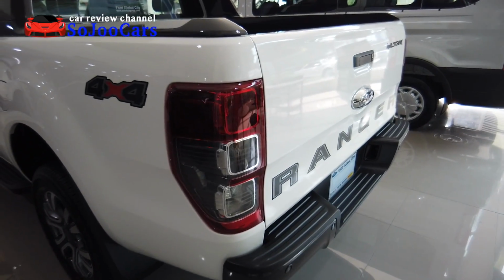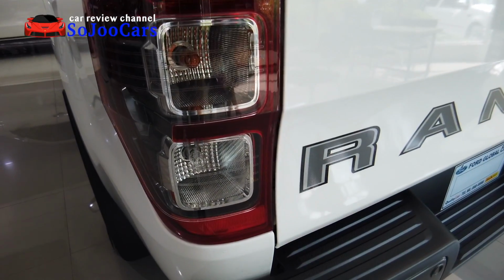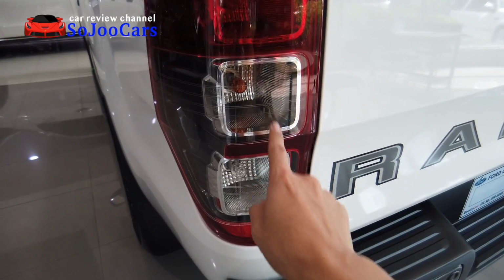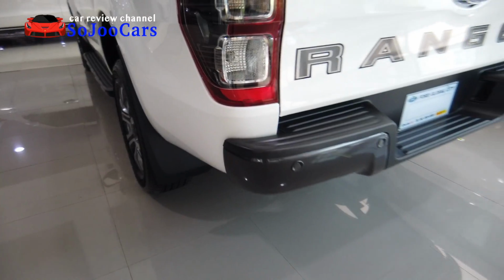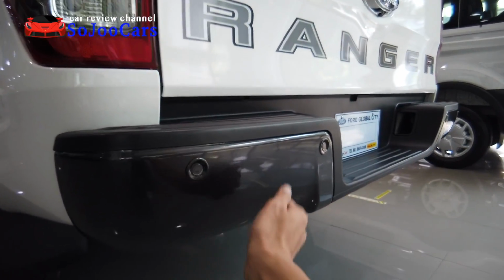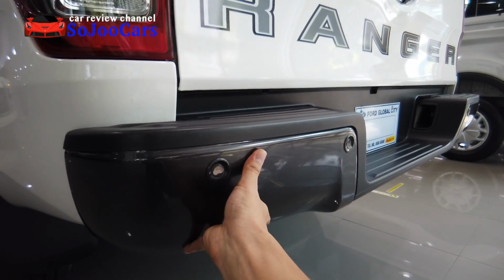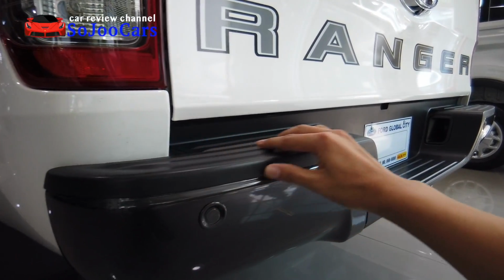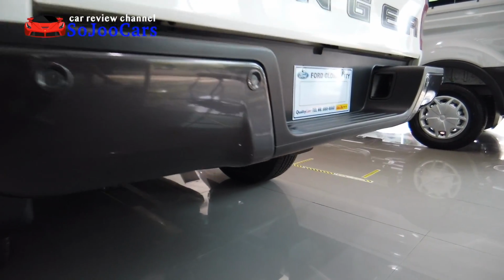And coming here, we're looking at the rear combination lamps. They are all in halogen, so brake, turn and reverse, and a reflector. And we have our rear bumper. Now this is metal, it's not just a paint, it's real metal. And you also have hard plastic claddings above all the bumper.